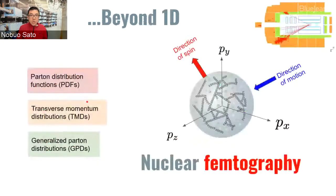Okay, so I should mention that protons are really living in three dimensions, just like us. We are made of all the protons, right? And so the quarks also move in three dimensions within the proton. So there are other exotic ways to explore the internal structure, not just this one-dimensional picture, but something in two dimensions or three dimensions, going into the transverse momentum distributions and generalized parton distributions.